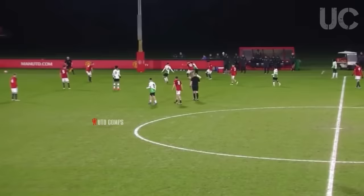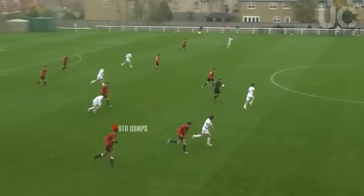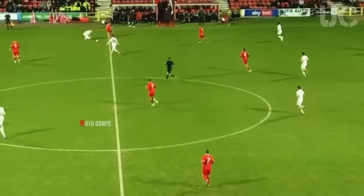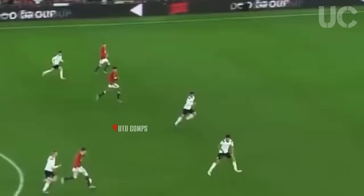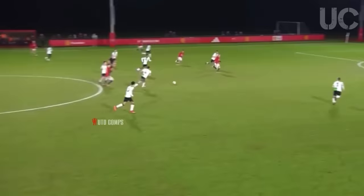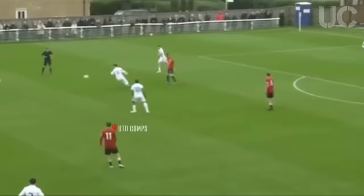Fletcher with a foot in. Yeah, he's done well. Trying to stretch the lead. Fletcher. Referee says play on. Fletcher, lovely. And who knows, there might be more. Fletcher as well. Fletcher still go.